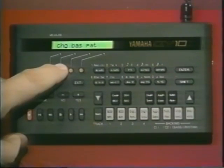Previously, we referred to the BK track in a song as our arranger. Going a bit further, we can consider the BK track to be our chord chart, the bass and rhythm arrangements. The BK track has these three options. The CHO are chord entry, the BAS are bass offset, and the PAT are pattern call.